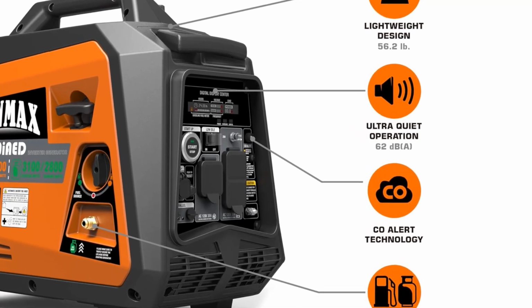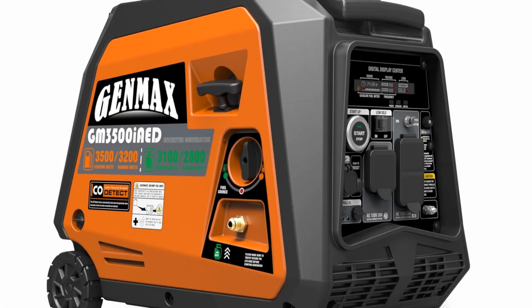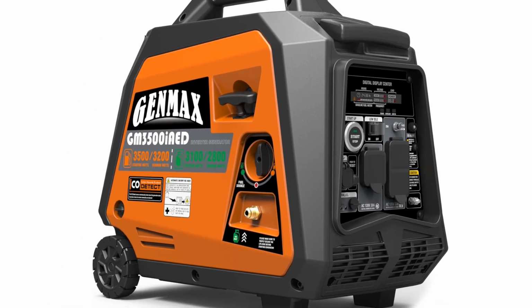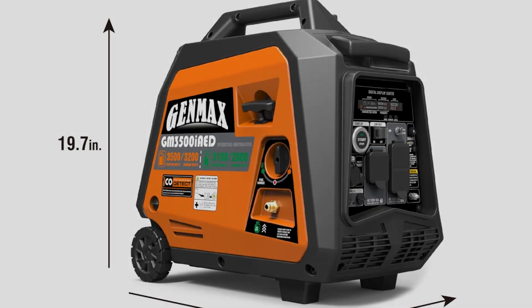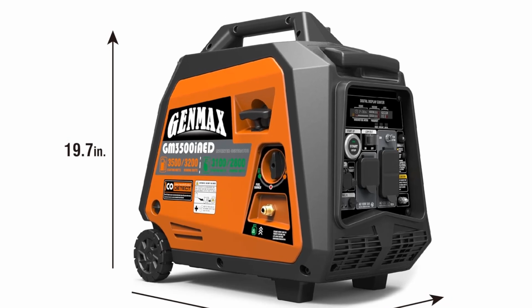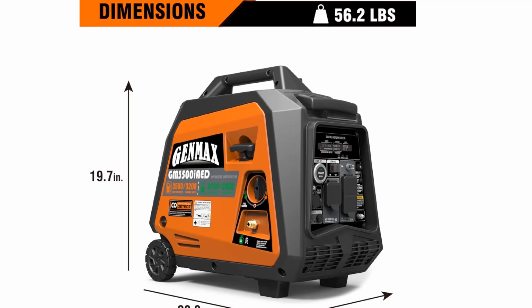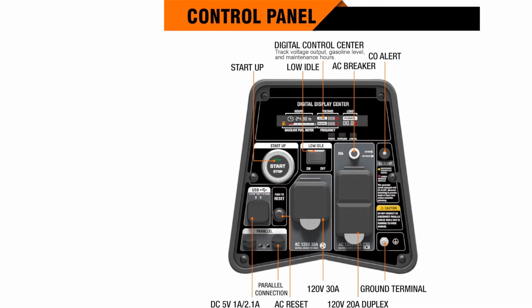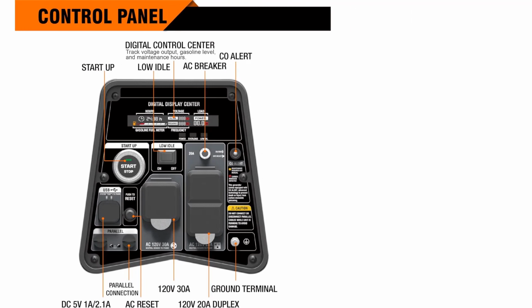Extremely quiet, extremely fuel efficient, as low as 62 dBA noise with 25% loading at 23 feet distance. Features low idle mode for maximum fuel efficiency. CO detect automatically turns off the generator when an unsafe level of carbon monoxide is detected. Parallel capability, connect two GM3500 IAED inverters together to double your power to 7,000 peak watts and 6,400 running watts. Parallel kits sold separately.